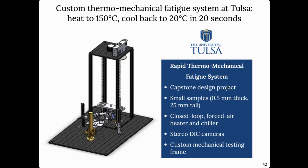It was actually a capstone design project for some of our seniors last year in mechanical engineering. One of the keys is we use very small samples. They have a small thermal mass. They're only about as big as your small finger, and they're very thin, like 0.5 millimeter thick. This lets us heat them up and cool them off really quickly. We used some process air heaters and chillers like you would find on a factory floor, and we use our digital image correlation cameras. So this is a cool custom setup that's really letting us do some groundbreaking work at Tulsa.